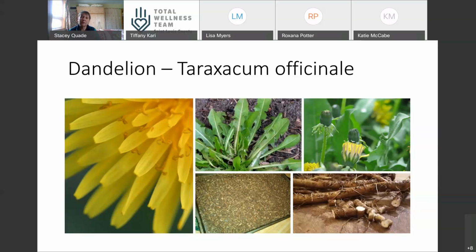So eating the greens in your salads, getting the root and putting it into your soups, into your stir fries, fresh, drying it, chopping it up small. This is root chopped up probably about the size of a quarter of an inch or smaller than this right here.